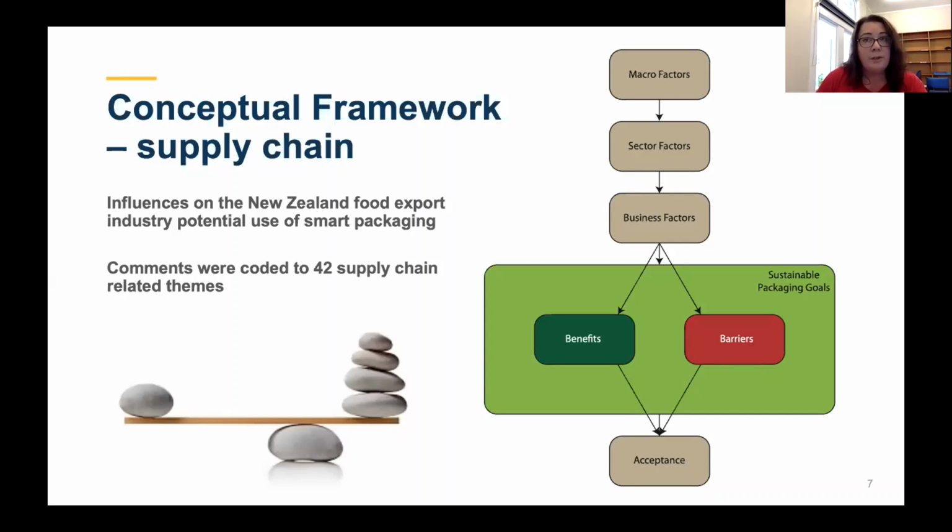What did industry feel the benefits were of utilising smart packaging on their products, and what were the barriers to implementation? The relative importance of each led to varying levels of acceptance and use. Overlaying significant parts of the framework were sustainable packaging goals.